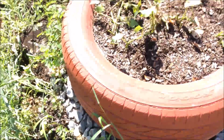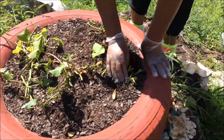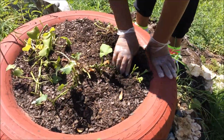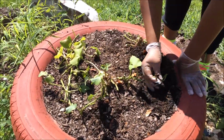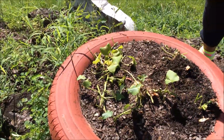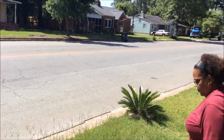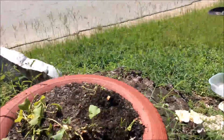We admittedly kind of overslept this morning, YouTube, so the sun is already kind of getting up above us here, and it's already kind of hot out here, but thank God we do have a breeze that always blows from north to south or from south to north here on Park Avenue, where our garden is currently located.